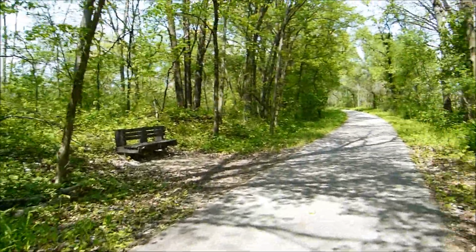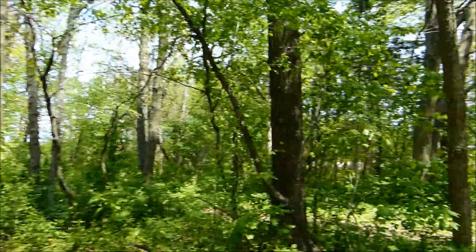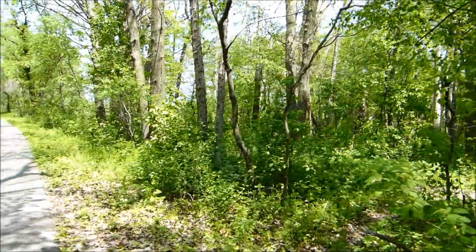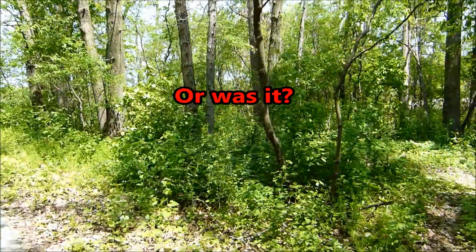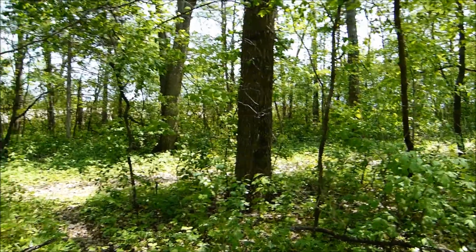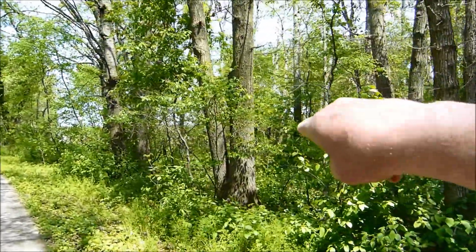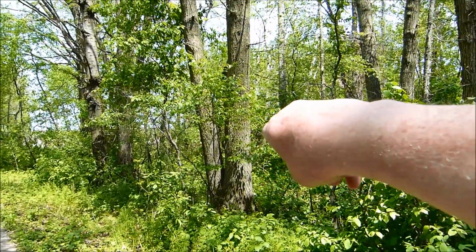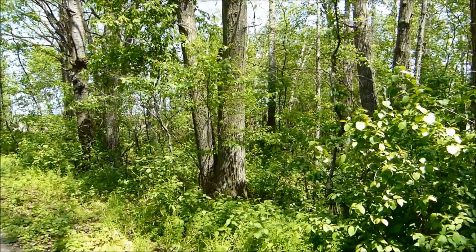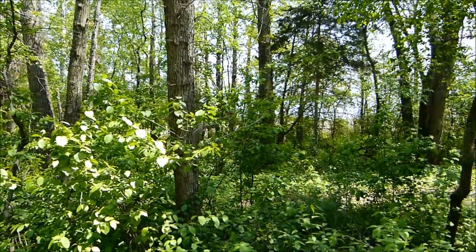bench, and I think because of the ground in this area, I'm back to thinking this is where the depot was, and it was never a depot. It was just a couple of boxcars. So our marker is probably about 50 feet from me back there in that direction, that geological marker. So really no way to place this depot, but this general vicinity.